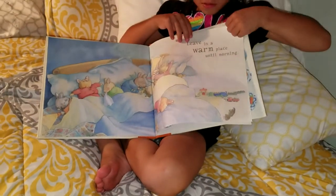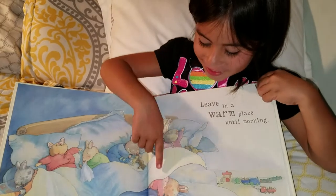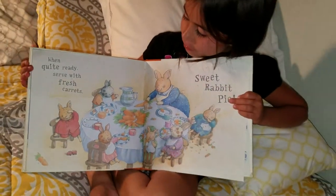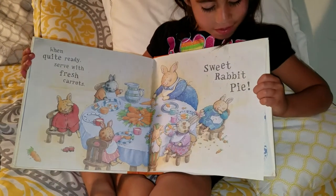Gabby, what joins you? Point out. When quite ready, serve with fresh carrots. Mmm, sweet rabbit pie.